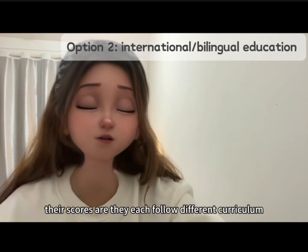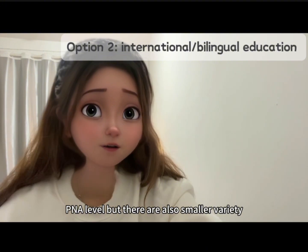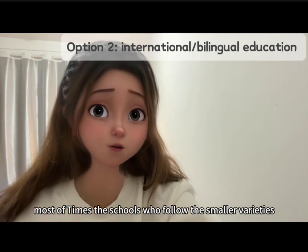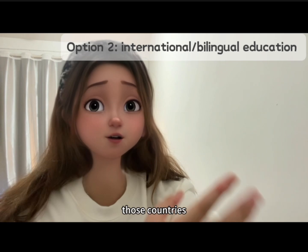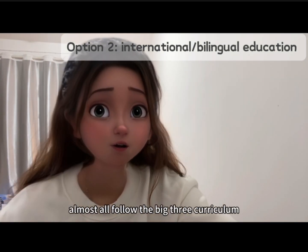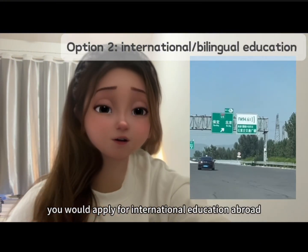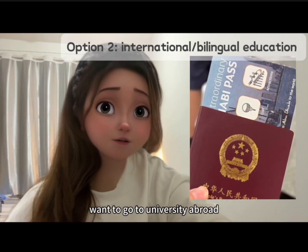They each follow different curriculum. The most popular ones are IB, AP, and A-level, but there are also smaller varieties, such as the curriculum of Hong Kong, Singapore, Canada, Australia. Most of the time the schools who follow the smaller varieties have students specifically dedicated to going to those countries. Tier 1 schools, or the best bilingual schools, almost all follow the big 3 curriculum. Pretty much once you choose to change to international curriculum, you would apply for international education abroad. So most students coming from these families want to go to university abroad.